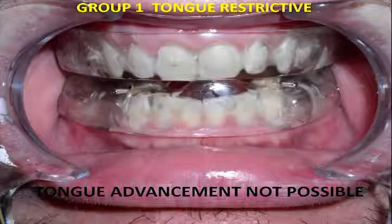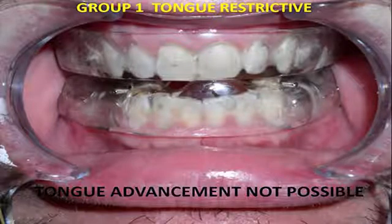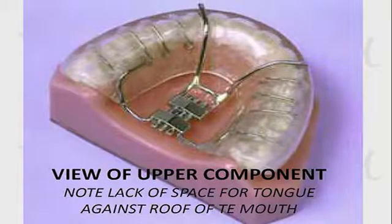Okay, this is the Clearway. In this device, it's tongue restrictive. The tongue cannot advance to the lips. You can see they got plastic here, plastic here, plastic here, and this is hard plastic on the upper. This is not a 0.4 of a millimeter suck down. This is hard methyl methacrylate.